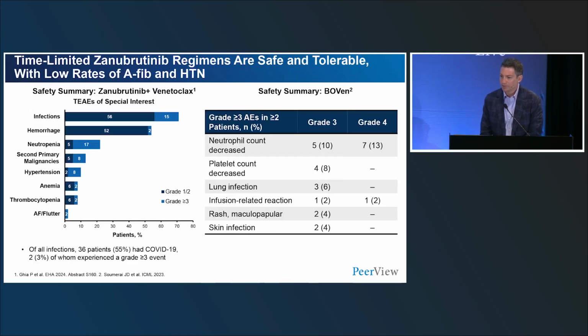The triplet has also been well tolerated. We see infectious complications, as we unfortunately do with all of our regimens in CLL. They saw minor bleeding events in about half of patients, but relatively low rates of neutropenia, hypertension, and AFib flutter.